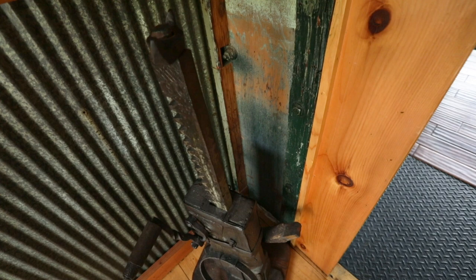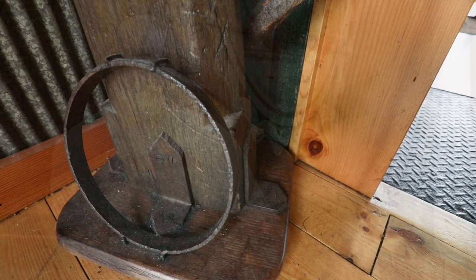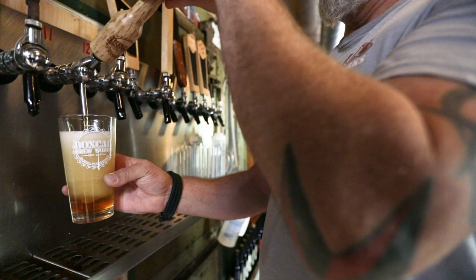Another interesting thing is there's a jack from a Conestoga wagon in there. One day I walked in and it was just sitting on the floor, and I was like, what's this? He's like, can you use it? I bought it, and it's got like an 1823 date on it. I guess they came with Conestoga wagons when you bought it, like a jack in your car. So there's all kinds of interesting things.